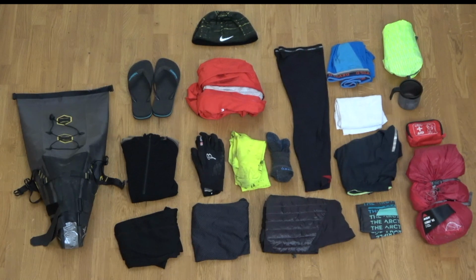I use my rear saddle bag mainly for clothes. Obviously, I've got to take warm clothes with me because of the altitudes and the climbing that I'll be doing. In addition, I take a tent, also my first aid kit, camping mug and flip-flops. And I also have space then for some food to fit in if required.